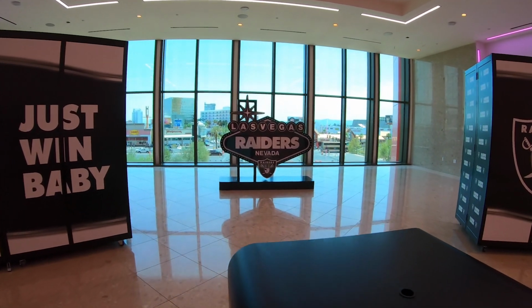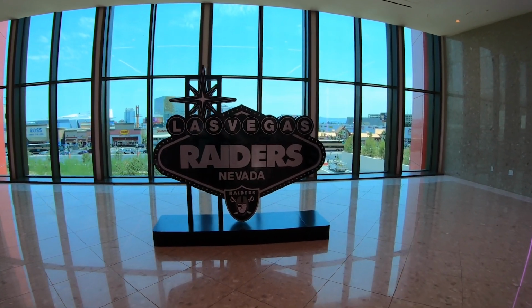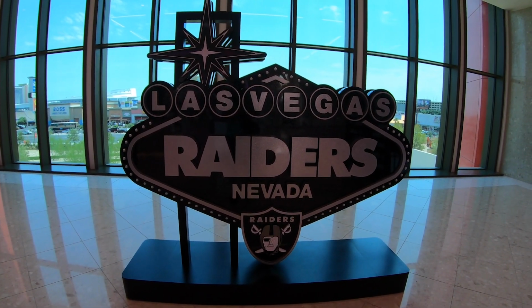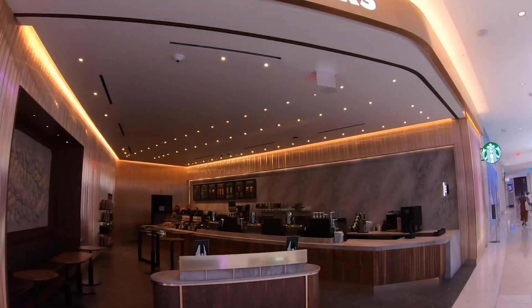They do have a selfie station for Raider Nation, or if you're a Raiders fan, you want to get a nice selfie. This thing will light up at night, so they turn it on and all that stuff. So it's pretty cool. If you're a fan, Raiders are 2-0 so far, so that's kind of cool. Maybe they'll have a winning season.